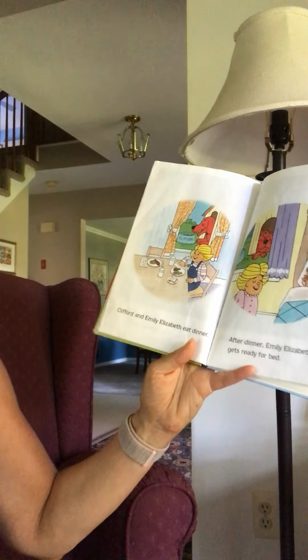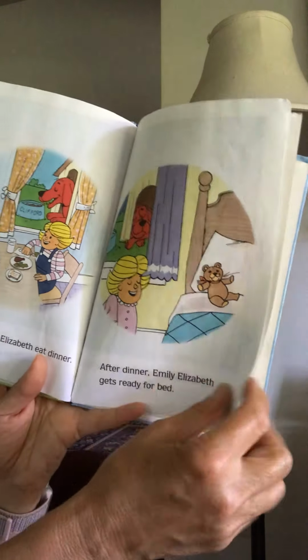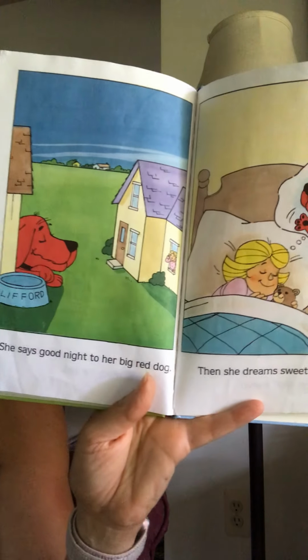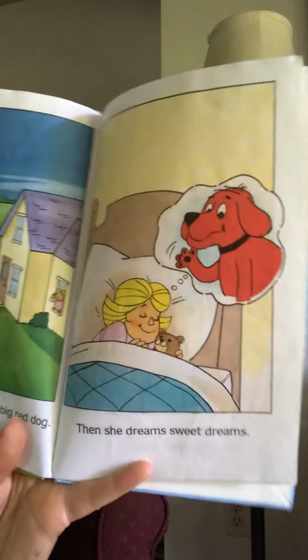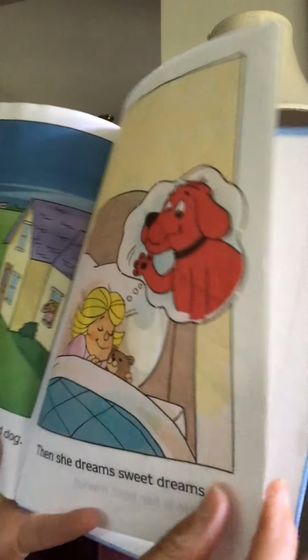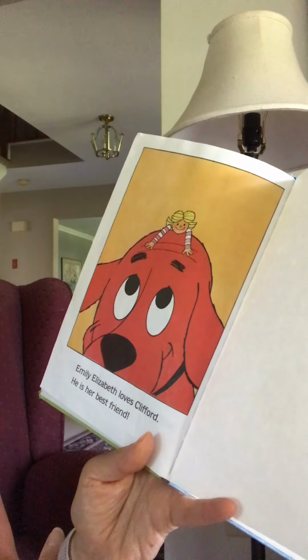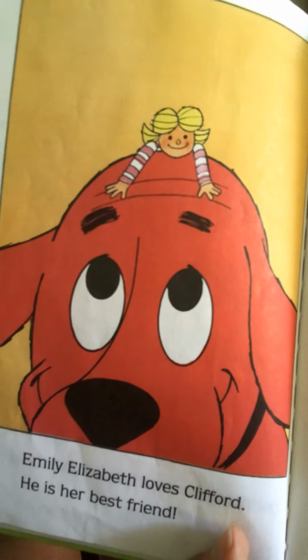Clifford and Emily Elizabeth eat dinner. After dinner, Emily Elizabeth gets ready for bed. She says goodnight to her big red dog. Then she dreams sweet dreams. What are her dreams about? Aw, her best friend Clifford, of course. Emily Elizabeth loves Clifford. He is her best friend. The end. That is sweet.